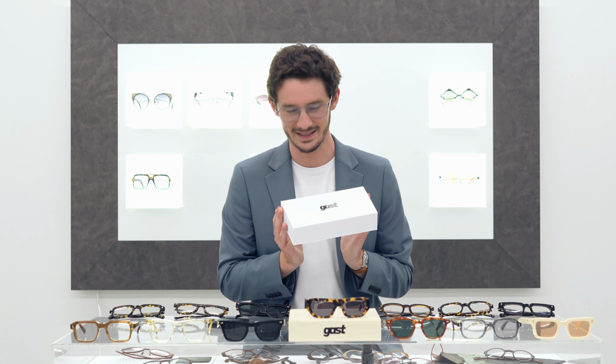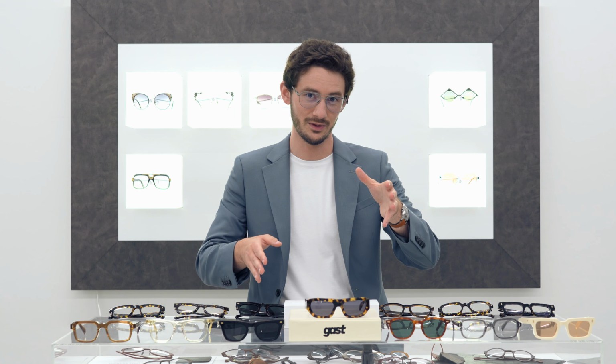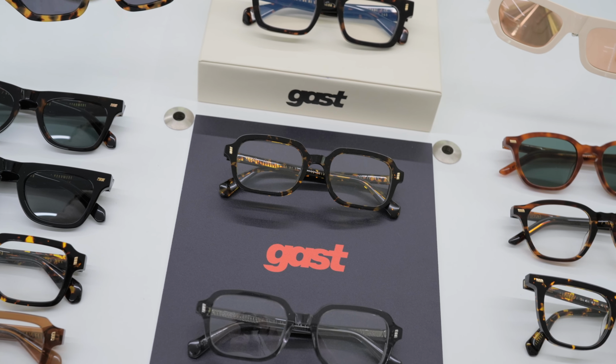Even the packaging is amazing. All for the low price of around about £100, $150, which makes these probably the new contender for best value glasses in the world. So sit back and relax. I'm going to tell you all about Gast.